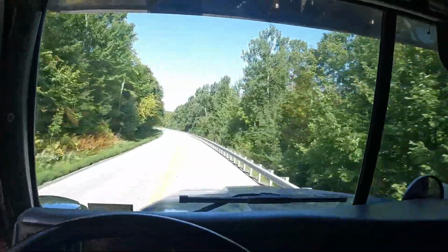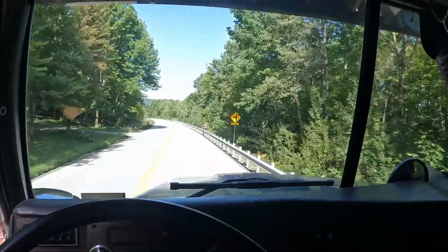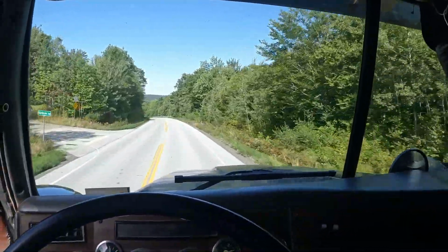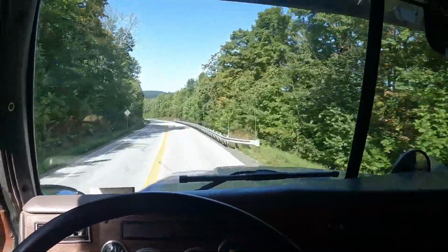Headed home with Alex's truck. Coming down the steep straightaway here. I guess it's not crazy steep, but it's a nice long straightaway. Once we make this corner.